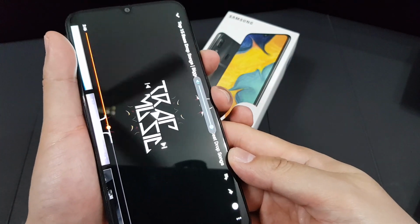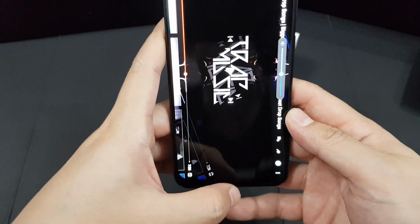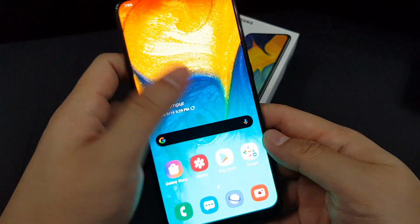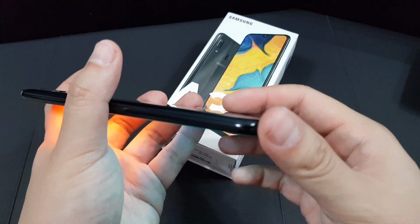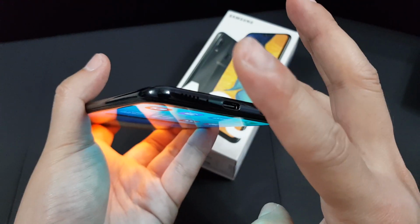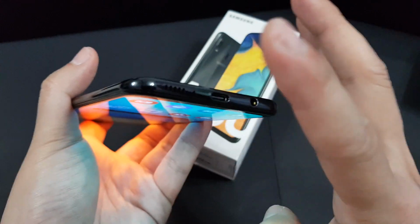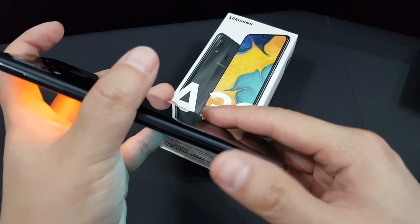So as you can hear, it's pretty soft, and even for the ringtone I have to bump it up to almost 80%, so that when people call me, I'll be able to hear the ringtone. So the speaker is pretty soft. It's not bad, but it's pretty soft. So I would rate it as average.